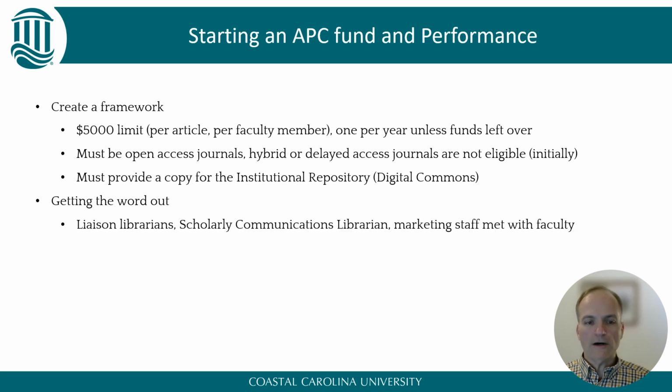So we'd get the word out. The liaison librarians in research and scholarship, that's their department, and the scholarly communications librarian and John Feltz would go out to deans and departments and schools and talk with them about this program prior to the academic year starting last August, and give these frameworks, and it was very well received, as one would think when you're giving away free money for publishing to save their department's money.